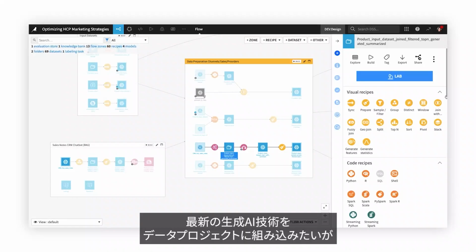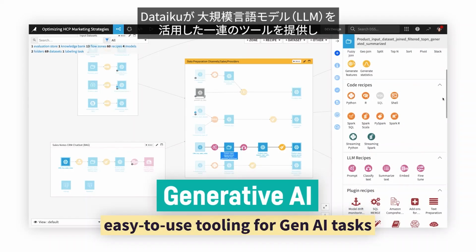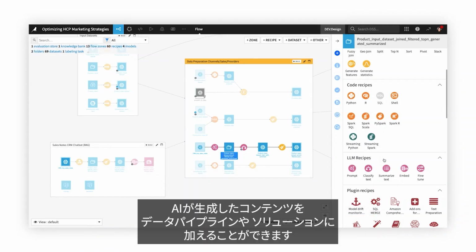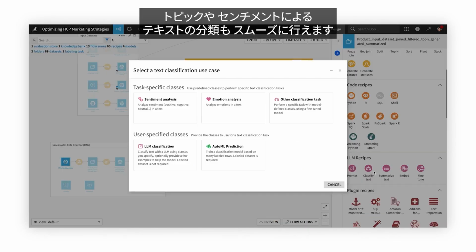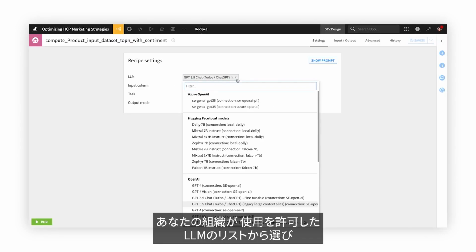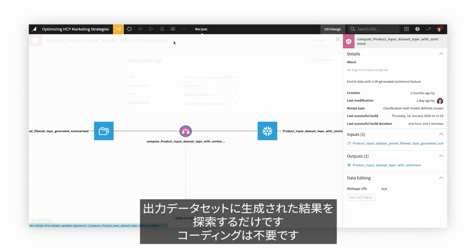Want to incorporate the latest generative AI techniques into data projects, but not sure how to start? Dataiku provides a suite of tools powered by large language models, or LLMs, that can be used by coders and non-coders alike to add AI-generated content into pipelines and solutions. For instance, visual NLP recipes make it a breeze to summarize large document collections or classify text by topic or sentiment. Simply choose from the list of LLMs your organization has approved for use, select your text column and task, and explore the generated results in the output dataset.